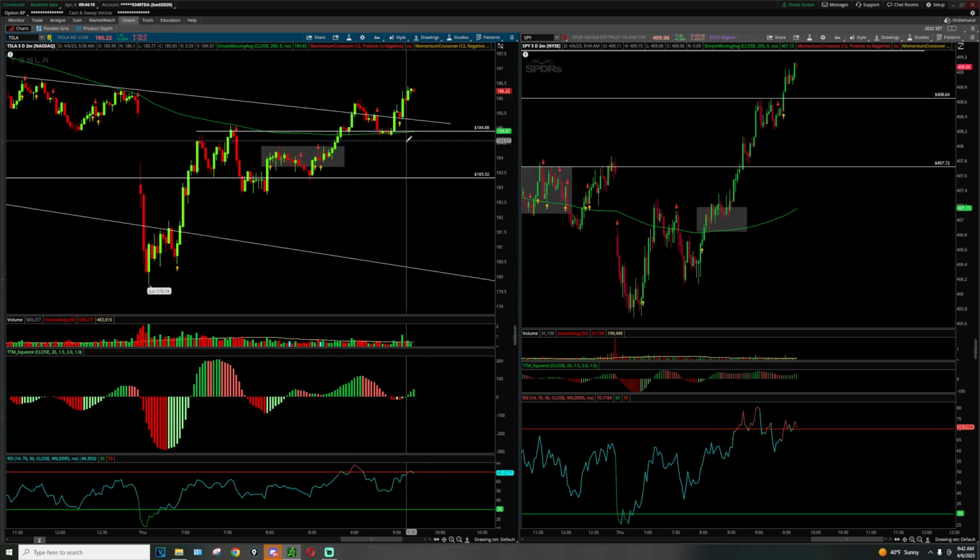So again, this just was phenomenal. You can see how we fired a short squeeze already, taking out the high. So just beautiful price action, honest to God, beautiful price action just off of understanding the TTM squeeze there.